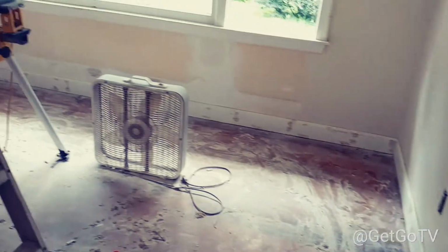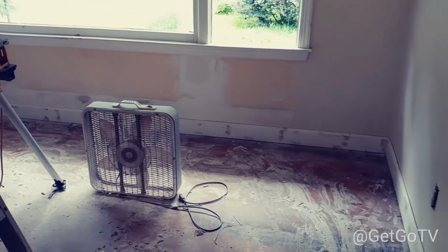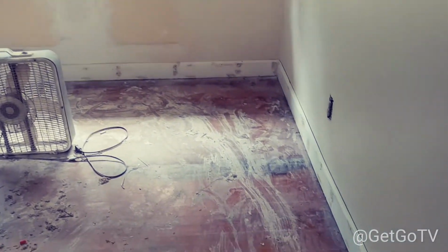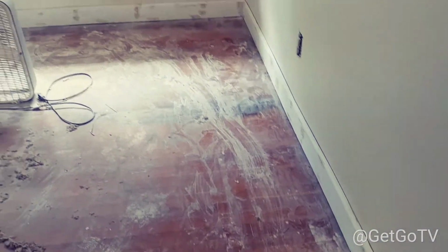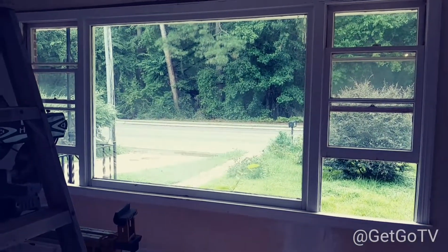So all the baseboard now is down in the living room. So I'm going to get this saw out of here and sand all that down and caulk it so I can paint it and start working on the window and the topper. And that's where I'm at right now, middle of the day.